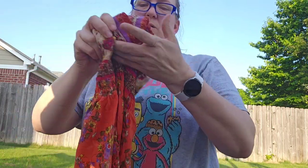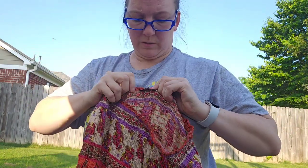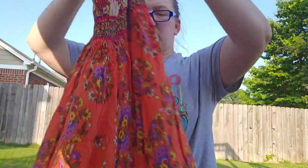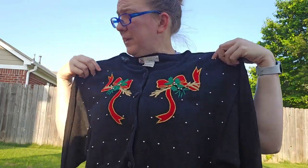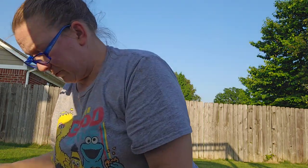This little pull on dress, Speed Control New York. Just a little pull up top. And this vintage ugly Christmas sweater. Got shoulder pads. Is it super wet now? Thank you. Oh, that's super helpful.